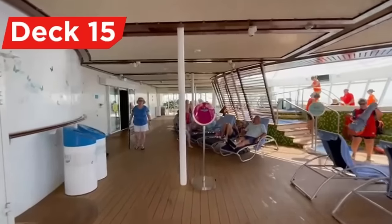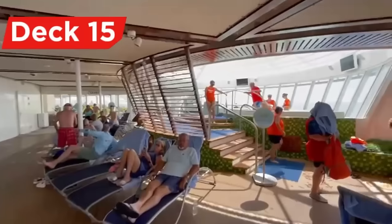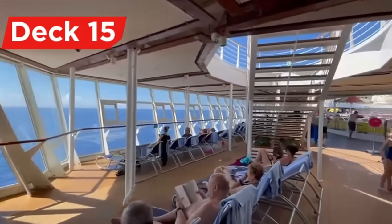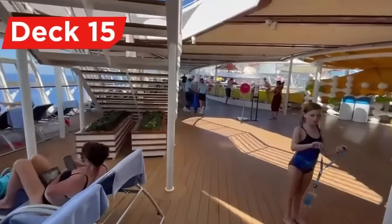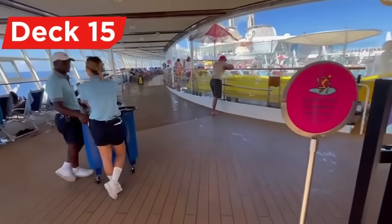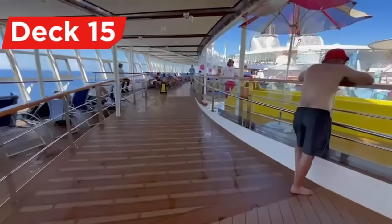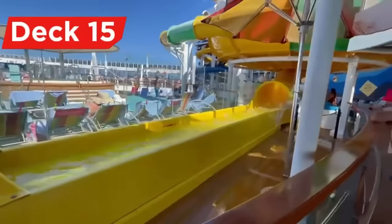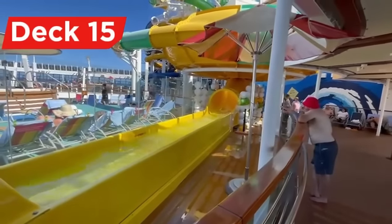If you like to go to the hot tubs late at night, usually one is still open. You just need to find which one because they take that time to clean them. So they'll shut them down except leave one open and then they'll shut that one down and open a different one. So if you're a late night hot tubber like I am, you just have to find the one that's open.